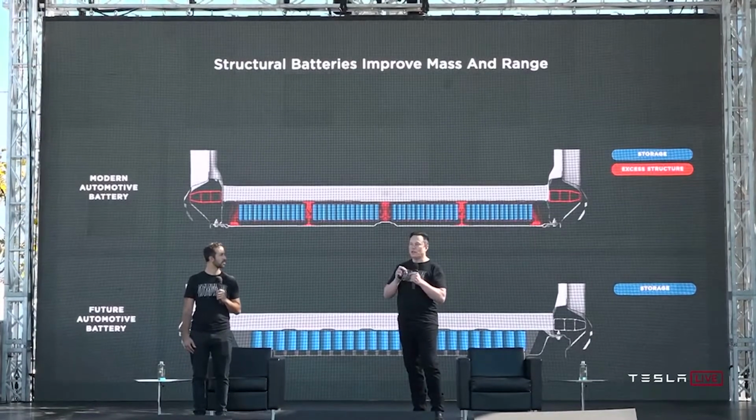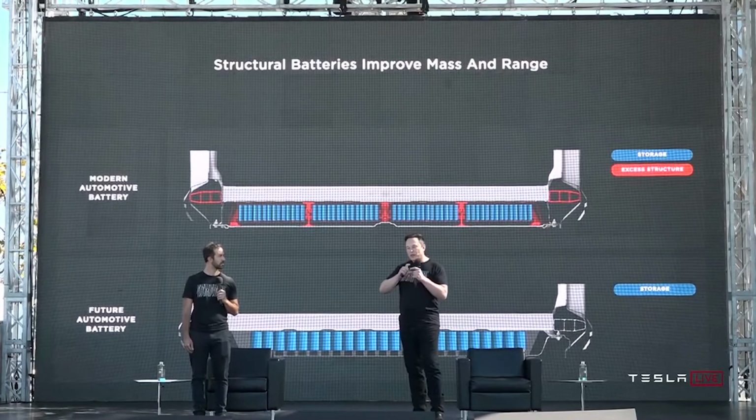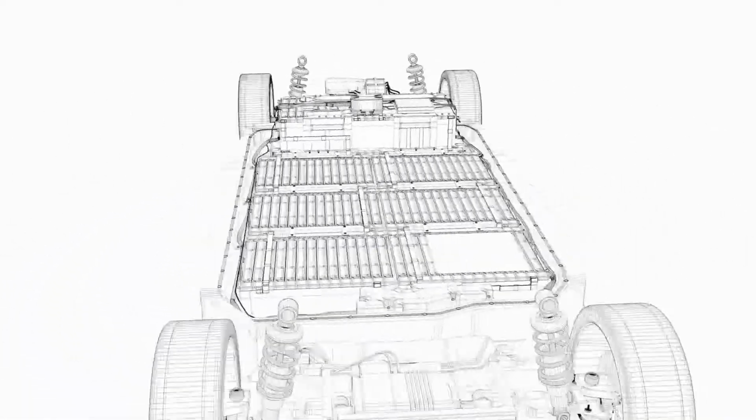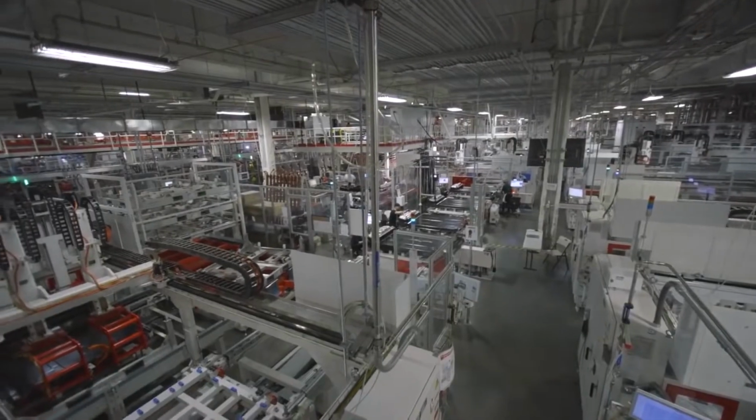In turn, the Model 2 will have fewer parts than previous Teslas. That will also make it cheaper. Tesla's recent acquisition of Maxwell Technologies, a company which pioneered battery technology, is likely to give it a boost in producing low-cost, high-powered battery packs for the Model 2.